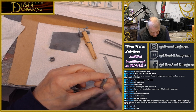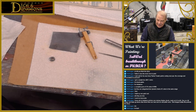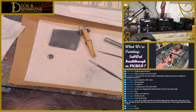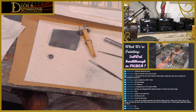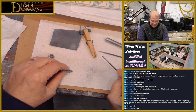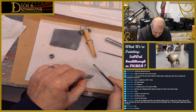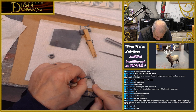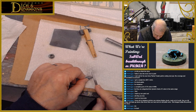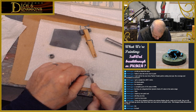To get this edge. Well, I hope I find it. I just lost the reactor core. Yeah, this is why I don't do detail painting near the end of a stream, because of lack of focus. It would work better if I set it down like that, wouldn't it?